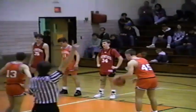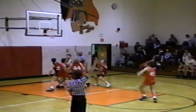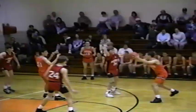This is Chad's first trip to the line tonight. We'll see if the big lefty can put one in here. Nope, that's short. And on the quick outlet pass, Andy Motter will control this one for UD. So the Mounties again blowing an opportunity there. There's Laskowski over there for Shadle. Inside for Wegner for 2. Ooh, in and out it went. No good. Rebound comes down to 44.